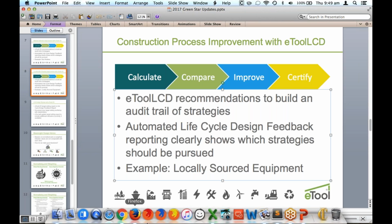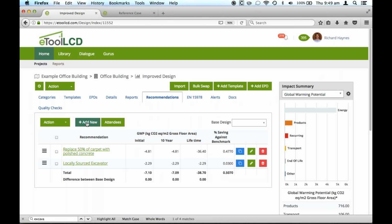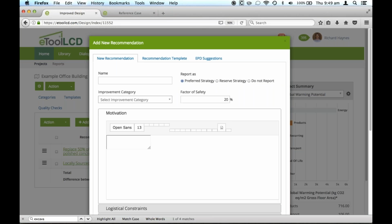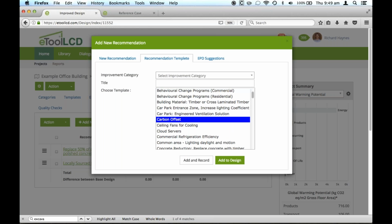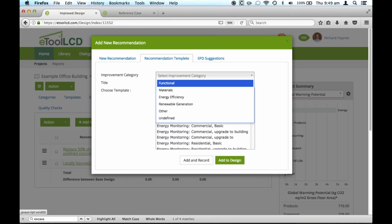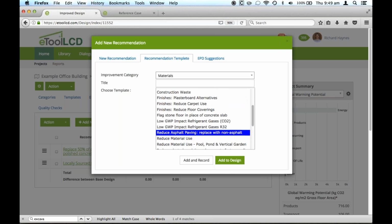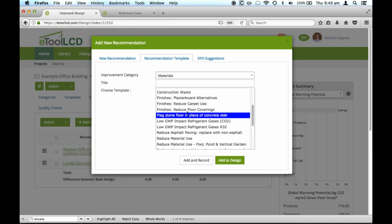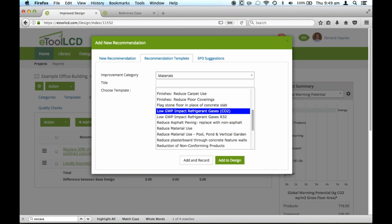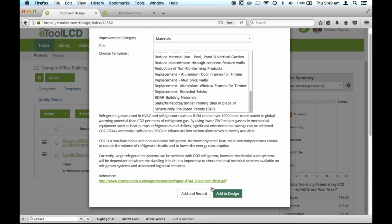There's many others. What I might show you actually now is, on that topic, when you're adding a new strategy, we also have recommendation templates. So this is a library of ideas, if you like, of how you can influence the design. If you filter this for materials, you'll get a list of possible materials ideas that you can implement. If I select one of these, here's one which is quite interesting, low impact refrigerant gases. I'll add that to the design.